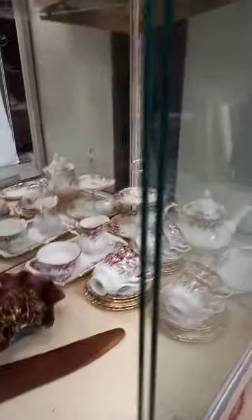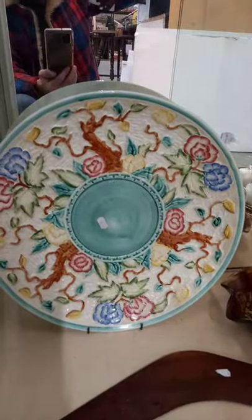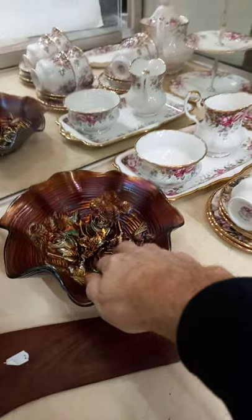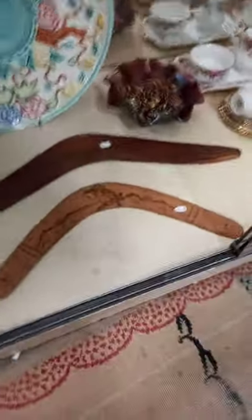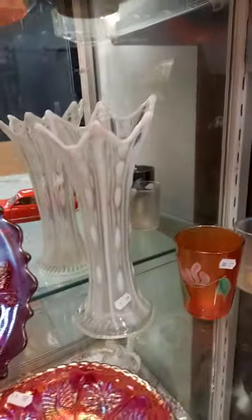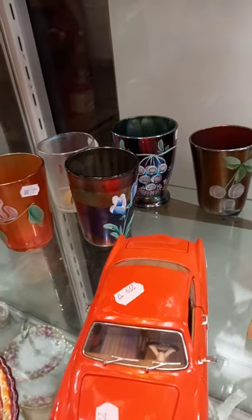Big Royal Albert tea set down the bottom with some extras. Nice big Woods, I think it is, Indian Tree charger. Carnival glass with the big sort of thick raised roses. A couple of nice boomerangs. Sweet, our Scandinavian glass. Carnival, Carnival, Carnival. Here's a nice bit with the Vaseline through it. More Carnival glass, all with hand-painted floral design.